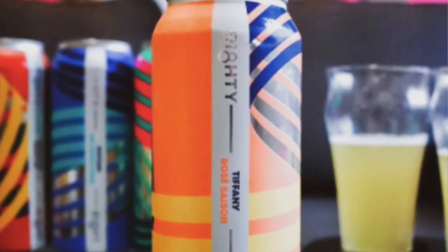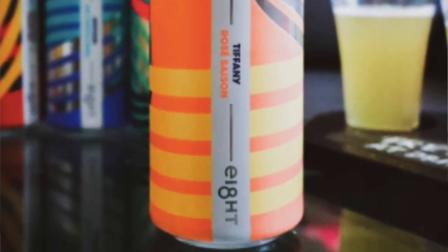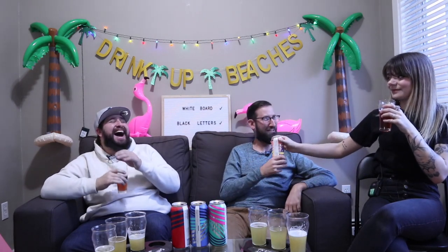And last but not least, we have the Tiffany Rosé Saison. Pour les Français. It just says it's complicated underneath. It's also 8.5%. She also stole Scott's beer. This is interesting. I don't know how I feel about that. Did you say it's 8.5%? 8%. Good for you, 8%. That's really good. They should have made it 8.8%. Just saying. I don't know if I like it. I think I like it.